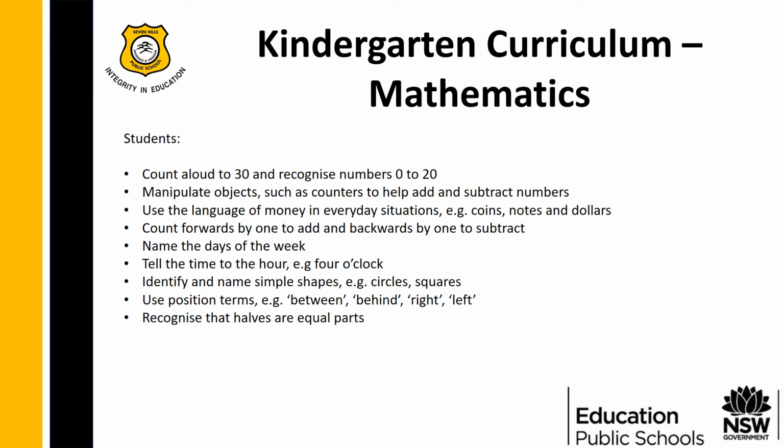Kindergarten curriculum, mathematics. Students count aloud to 30 and recognise numbers 0 to 20. They manipulate objects such as counters to help them add and subtract numbers. Students use the language of money in everyday situations, for example, coins, notes and dollars. They count forwards by 1 to add and backwards by 1 to subtract.